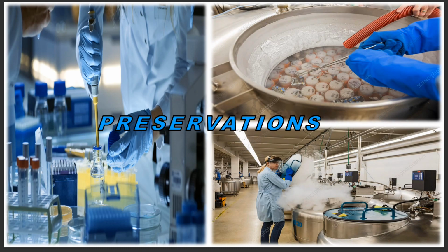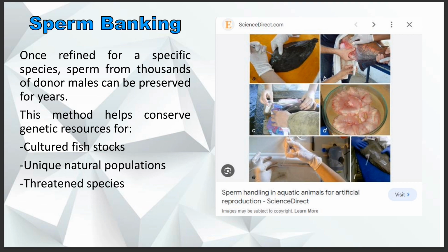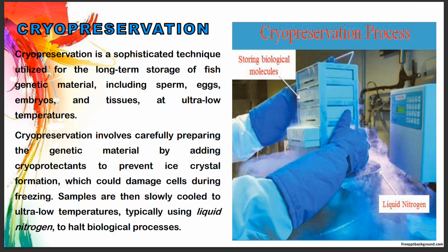Preservation methods. Sperm banking. Sperm banking is the practice in fish where sperm from numerous males of a species are collected and preserved. It aids in conserving genetic diversity for cultured fish stocks, unique natural populations, and threatened species.